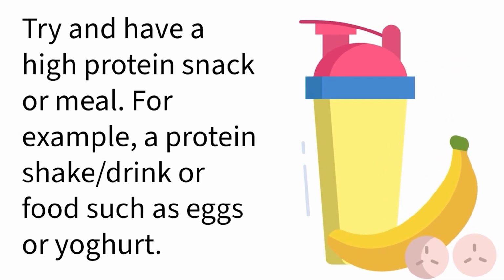Try and have a high protein snack or meal after you've completed it. For example, a protein drink such as an Ensure or a 40-sip, or foods such as yogurts or eggs, as this is going to help with that muscle gain and the muscle recovery. So now we've covered the brief introduction, let's get started with the exercises.